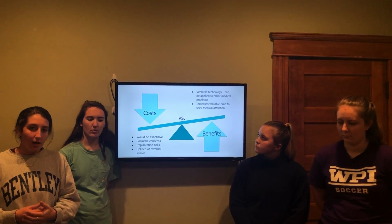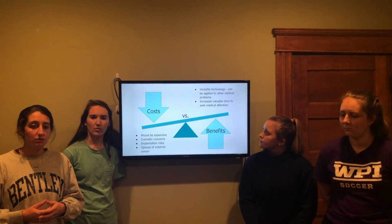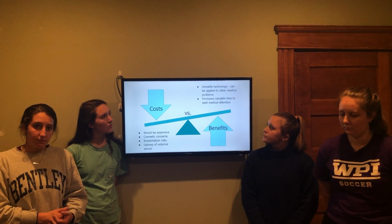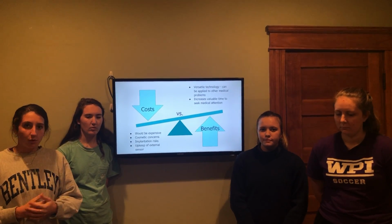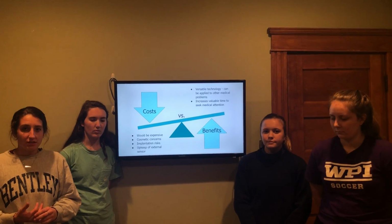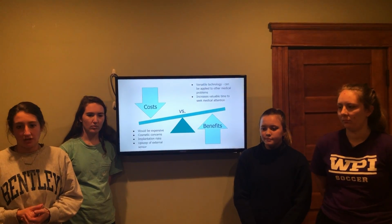the patient. But to talk through some of the benefits of this device, as we mentioned, this is going to be used for stroke detection, but this device could also be used for detecting heart attack symptoms. And then also, the most important fact about this device is that it increases the valuable time for patients to seek medical attention when they have a stroke, because that can decrease the amount of brain damage that occurs.